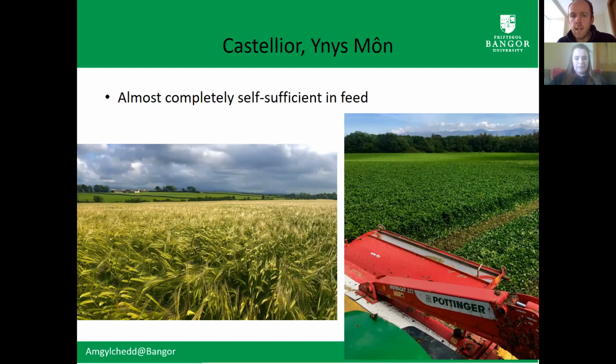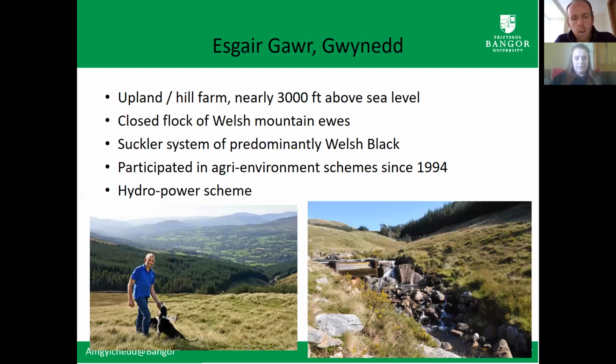And there are other areas to work on also. And then Esgar Gawr in Gwynedd, it's Emlyn Roberts' farm, up to almost 3,000 feet above sea level. It's a closed flock of Welsh mountain ewes and Welsh black cattle. And he's participated in a number of agri-environment schemes going back years, to be honest, and has invested in a hydropower scheme. So ultimately, there are very different solutions on Emlyn's farm to what you saw on Dylan's farm.